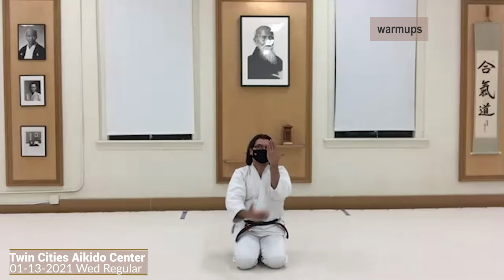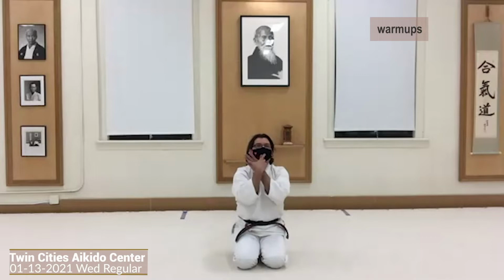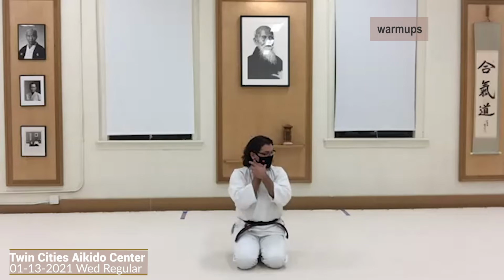Kote gaeshi. Put that right palm flat on the back of that hand. Wrap those fingers around and twist out. Ichi, ni, san, shi, go, roku, shichi, hachi, ku, ju. Same thing with the right hand. Left palm flat on the back of the hand and twist out. Ichi, ni, san, shi, go, roku, shichi, hachi, ku, ju.